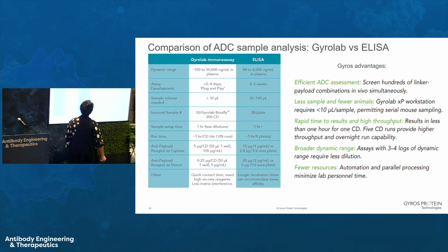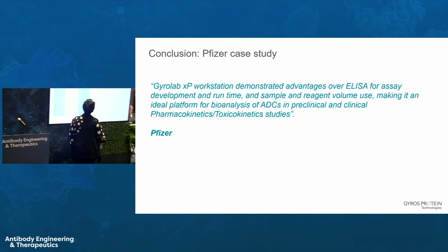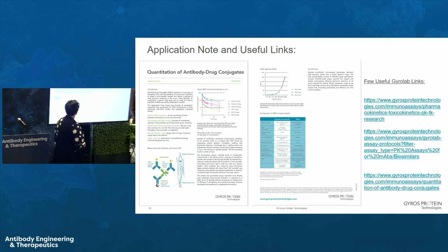Quickly into the results over here. Very clearly, dynamic range compared versus ELISA, much broader dynamic range. Assay development time, 2 days versus 2-3 weeks. Sample volume, 10 microliter versus at least 50 to 100. And then specific run time, 1 hour to 5 hours. And also, remember, using much less reagents. To summarize, testimony of Pfizer case studies. This was enough for them to adopt the technology for their ADC determination.